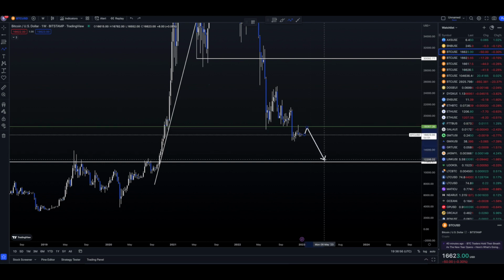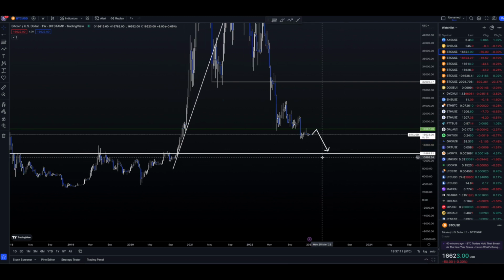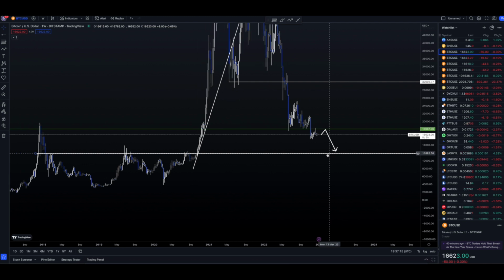But I'm really looking for... I'm sorry, whoops. This tool isn't the greatest. I'm really looking for something like this. I think we would find very strong support if we were to get down to that 11.8, 12K area. That's not to say that's happening. That's still a long shot as well.